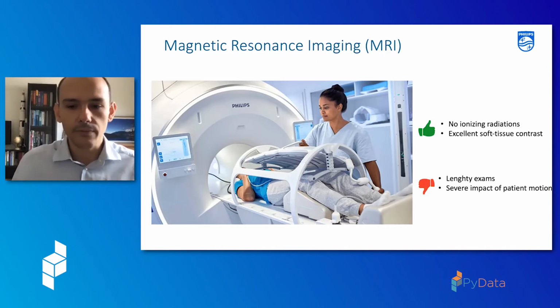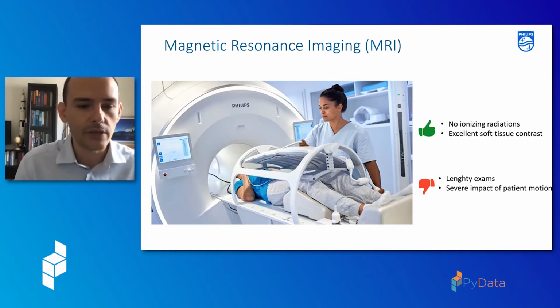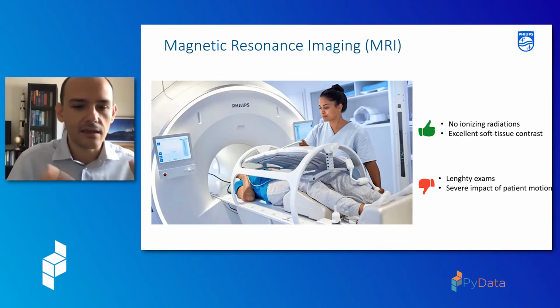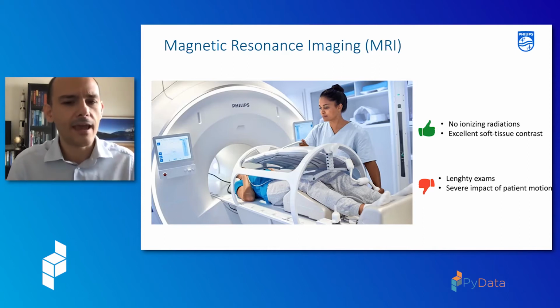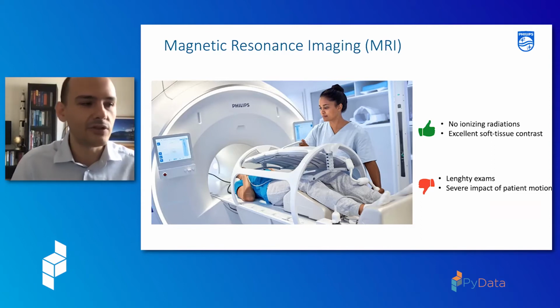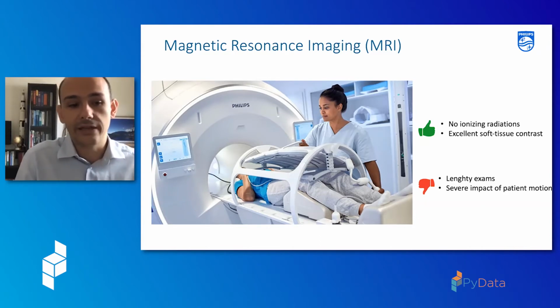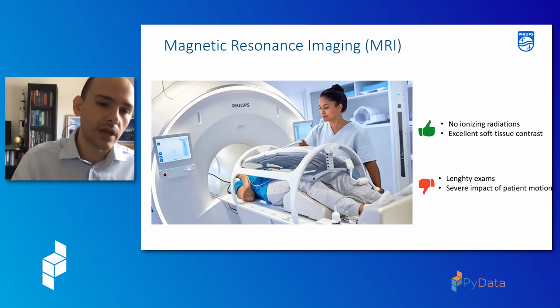Now, there are some problems though, and the problems are related to the length of the exam. Compared to an X-ray that takes a few seconds, maximum a few minutes, an MR exam can take up to 1 hour. And as you can see in the image on the left, it is not the most comfortable experience. You are in a very small setting, in a very uncomfortable position. And it's also extremely noisy. It's crazy noisy in there. So yeah, any way that can reduce the examination can be very, very helpful, especially because if the patient moves, most likely we have to retake the exam. So yeah, that's kind of the setting.